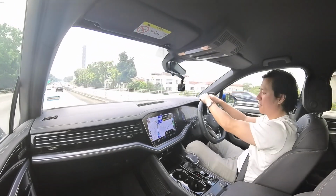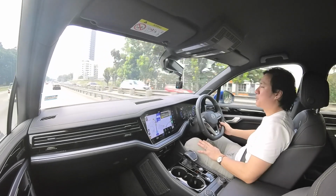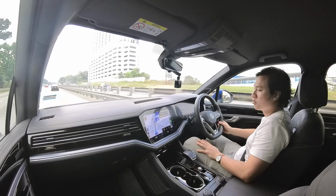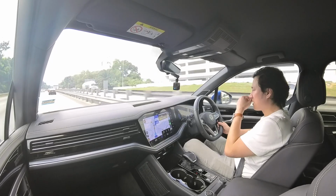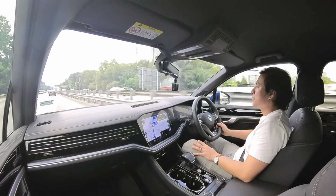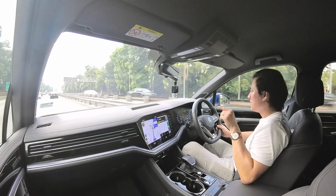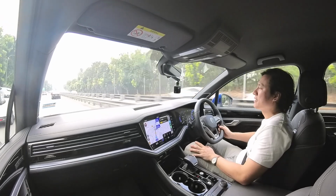So yeah, I'm gonna get home, find a nice spot for you guys, and do a little walk around and just show you the exterior. There isn't much to show because it is a great exterior in my opinion. Subtle, good looking, handsome. And check out the interior and show you a little bit of how this large iPad looking screen looks like. Okay, alright, see you when I get to my destination.